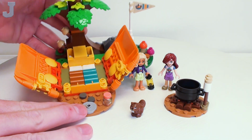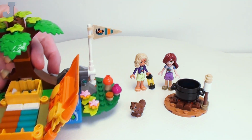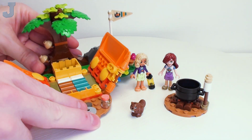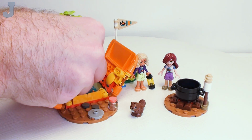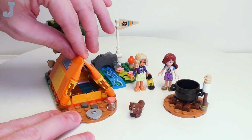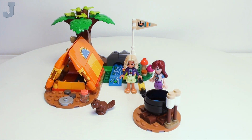You got two sleeping bags, and this right here does pop open. Let's get a nice close-up view for you. You got 2 spoons and 2 bowls in there. So that's used to make the witch's stew. We have something to eat at night, and that's essentially what all that is. And this just folds up and such. Not much to it. This is all stickered. Too bad it wasn't printed, but I guess it's to be expected.